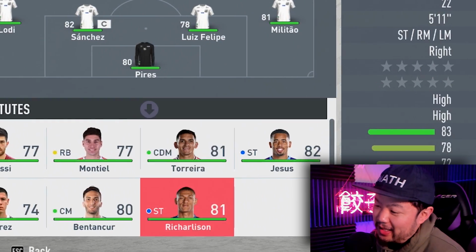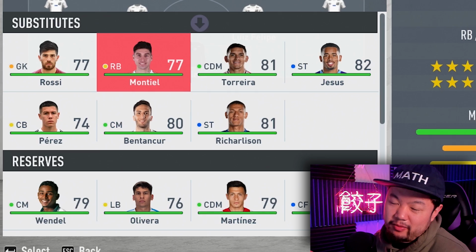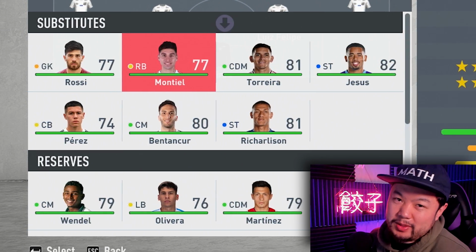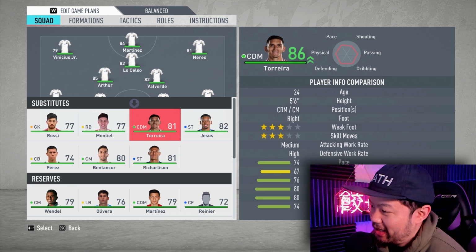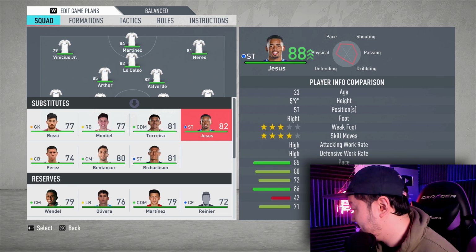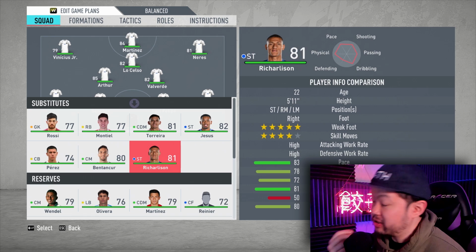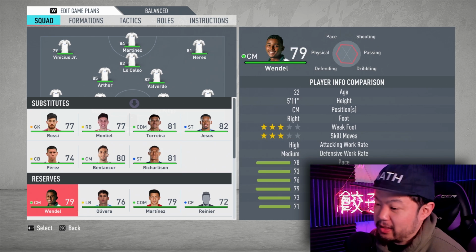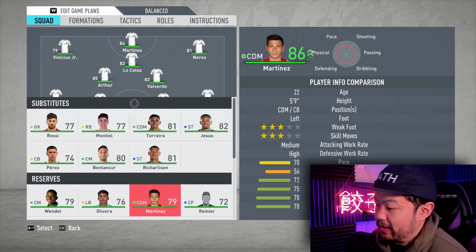On the bench, I mean, a lot of these guys, if I'm going to be honest, they don't have the highest potentials in the world. They're more hovering around like the 84s, 85s. You got Montiel, you got Terrer, who's got a potential of 86. You got Jesus, who's got a potential of 88. Pires, Bentancur has a decent potential of 87. Richarlison has a good potential of 88. Wendell has a potential of 87. Oliveira has a potential of 84. Martinez has a potential of 86.